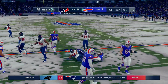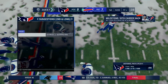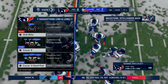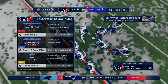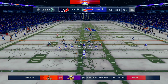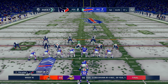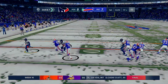On their first play of the next drive, from the 17, they'll go ahead and hand it off, actually from the 14, to Singletary, who gets 3 yards to the 17-yard line, making this a 2nd and 7 for Buffalo. Now, they're going to go 1 wide receiver, but it's trying to determine which side their run play is going to go. If they don't run, this is probably going to be a slant, would be my guess, an RPO slant or something like that.